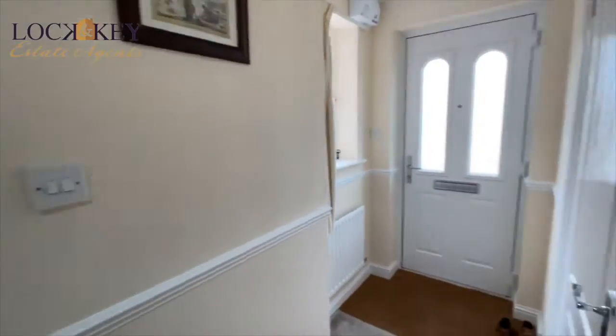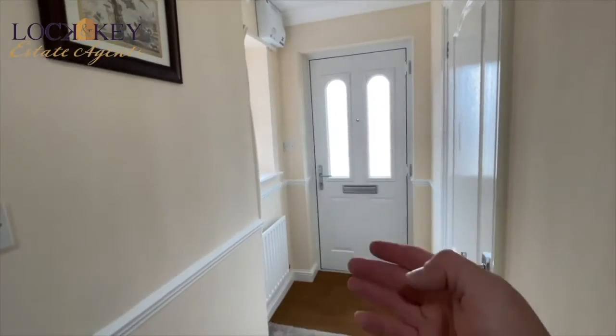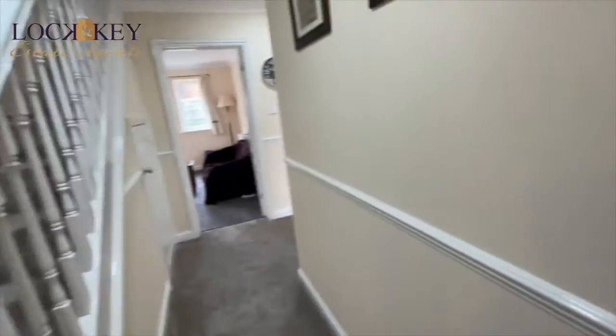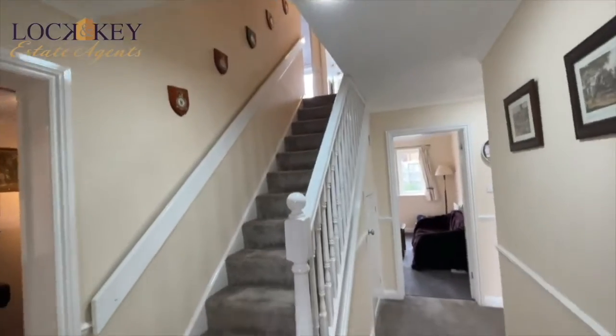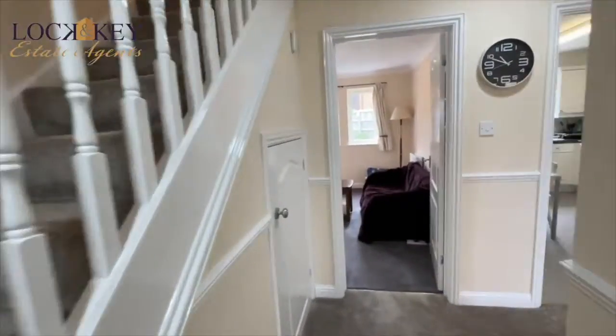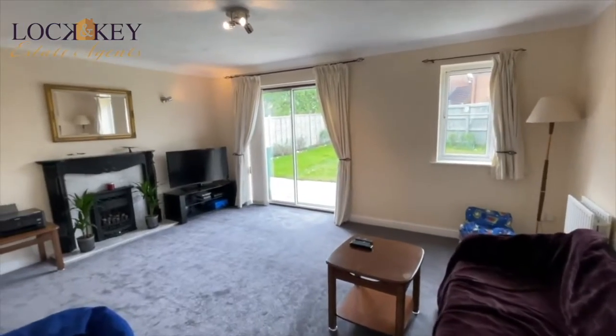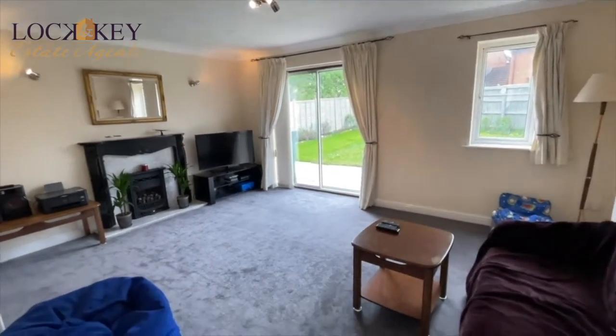Nice long hallway to just greet you. Remember the window there, just bringing in natural light. Those two panes bringing in natural light. The cloakroom's there. The stairs, they rise off and then spur to the other bedrooms. You've got understairs storage. And then what I'm going to do, we're going to greet you into this spacious living room. Sliding doors, they'll go to the rear garden.